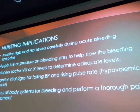So nursing implications, you want to monitor the hemoglobin and hematocrit levels carefully during acute bleeding episodes. Apply ice or pressure on bleeding sites to help slow the bleeding because it'll vasoconstrict. Monitor factor 8 or 9 levels to determine if it's adequate. Monitor vital signs for falling blood pressure and rising pulse rate. And this can be a sign of hypovolemic shock. Assess all body systems for bleeding and perform a thorough pain assessment. Next slide.